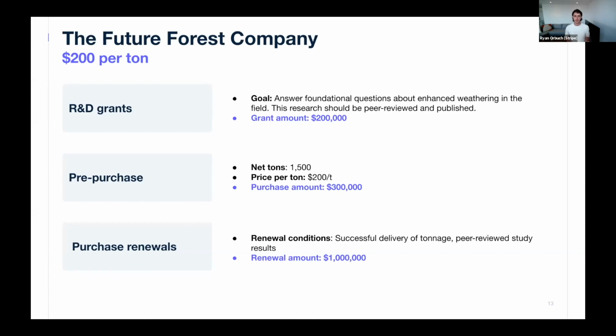A clearer sense of how this actually works in the field is crucial for understanding whether or not enhanced weathering could play a viable part of the world's carbon removal portfolio. And with that, please welcome Jim Mann, CEO of the Future Forest Company.